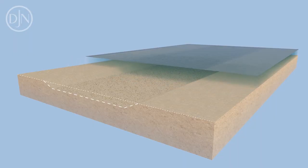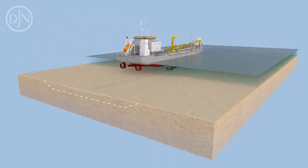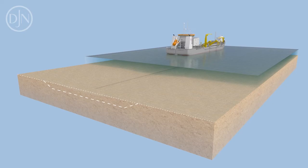The aim of the first phase of the Payra Port Access Channel is to dredge the access channel to a nautical depth of -8 meters. Once this is reached, further deepening and maintenance dredging will be done with trailing suction hopper dredgers.